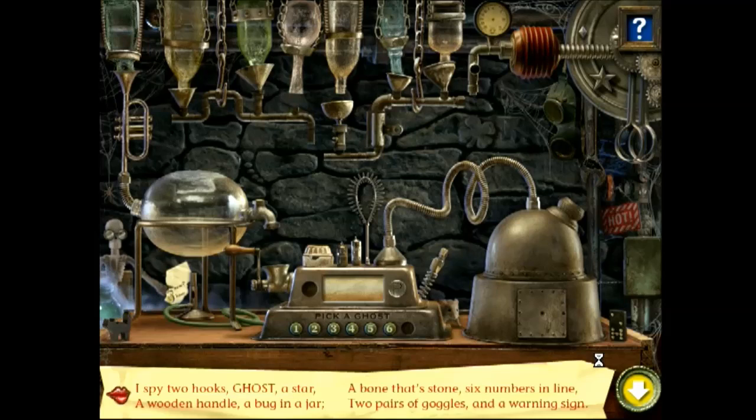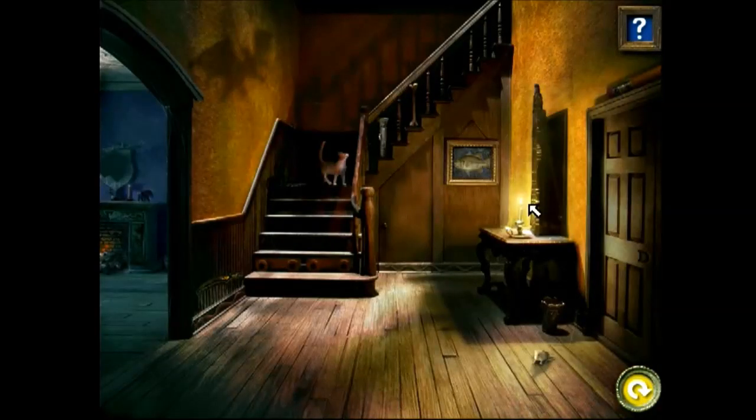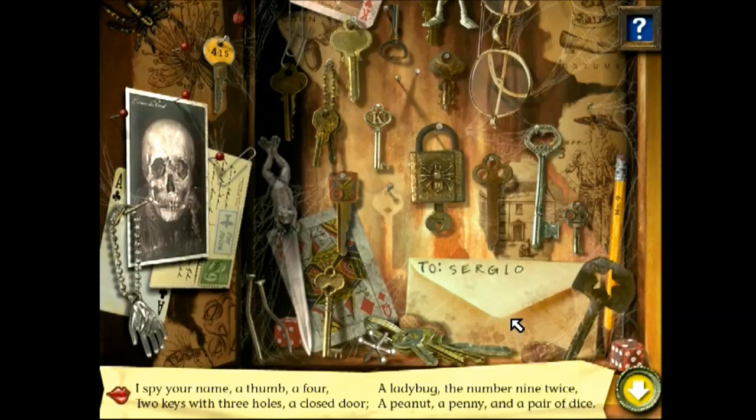You did it again! Here's puzzle piece 4. It goes in the message frame by the front door. I spy your name. A thumb, a 4. 2 keys with 3 holes, a closed door. A ladybug, the number 9 twice. A peanut, a penny, and a pair of dice.